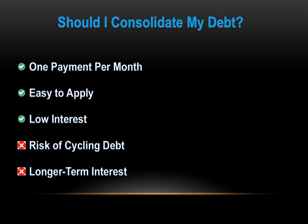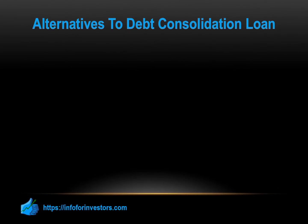Alternatives to debt consolidation loan. Let's say you don't want to consolidate your loans. Then what can you do? Well, there are several different options. It all depends on what kind of debt-to-income ratio you have, as well as the credit score you have. For those who have a great credit score, you can make the most of consolidation. But there are other options.